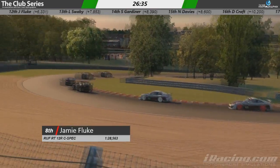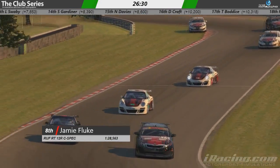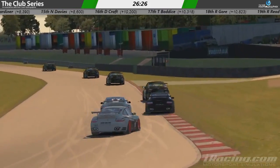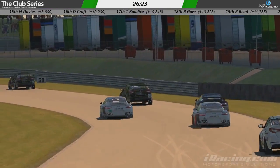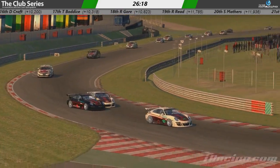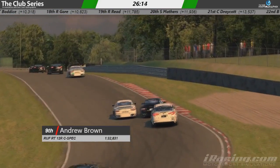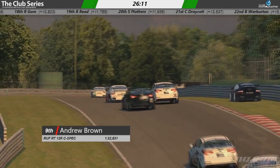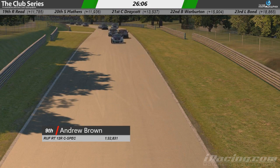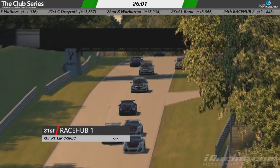Jamie Fluke's just getting past Andrew Brown there, going into Paddock Hill Bend. That's Jamie Fluke now up into 8th position after starting in 19th. Got a bit of traffic here. He's got Race Hub 1 in the way, and thankfully he steers clear of Jamie Fluke, and Fluke's up the inside, and the lights flashing on the car. No! And that is Race Hub 1 making contact with Andrew Brown, and if he hadn't made that mistake the previous lap, Paul, he wouldn't have been in that situation. Yeah, and well, Matt Woodhouse got caught up behind him, and that allowed Max Wright to go through.